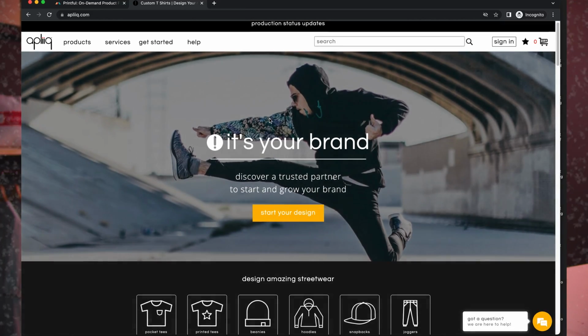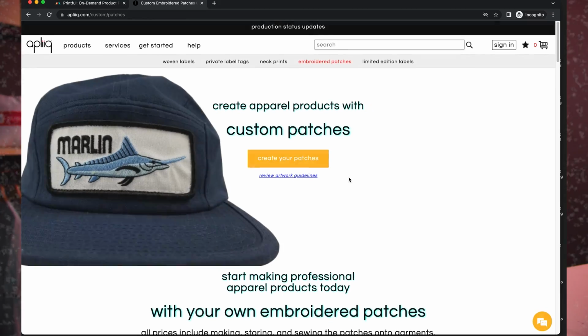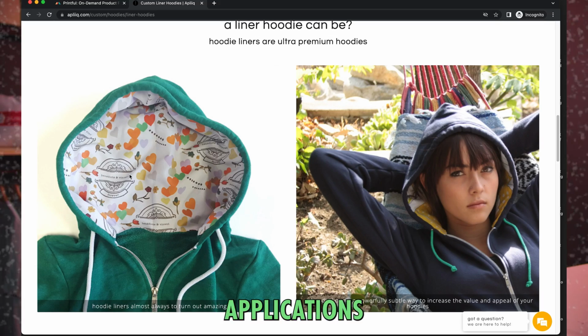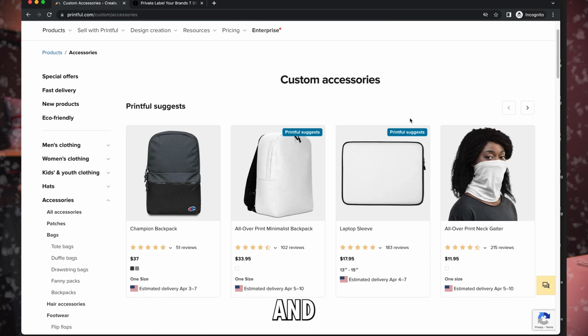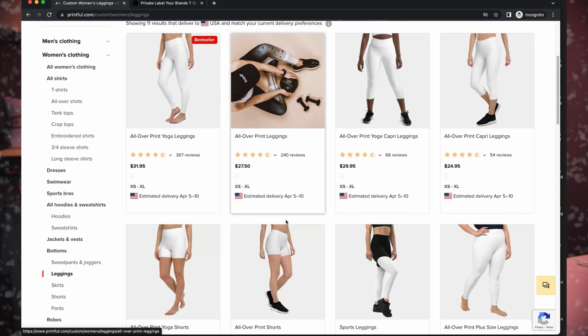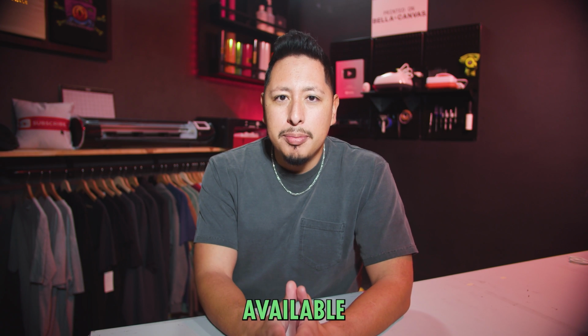They all have different offerings. Applique is a little bit more branded. They allow you to do labeling and different embroidery and very specialized applications. Applique, that's really where the word came from. And Printful allows you to do stuff like sublimation and totes and bags and canvases and even mugs. So the point is that you want to leverage all of the resources available.